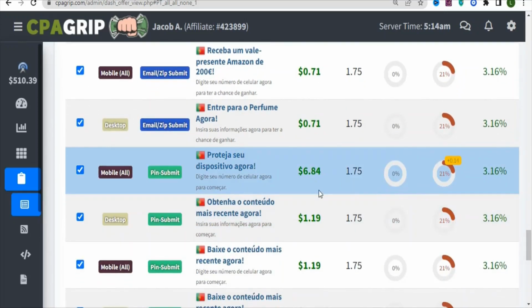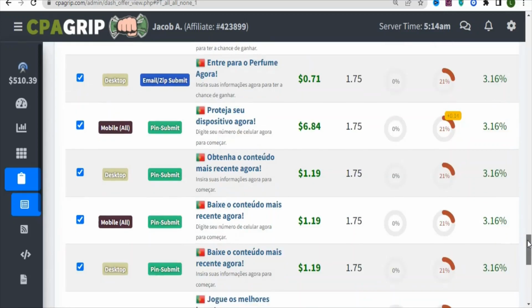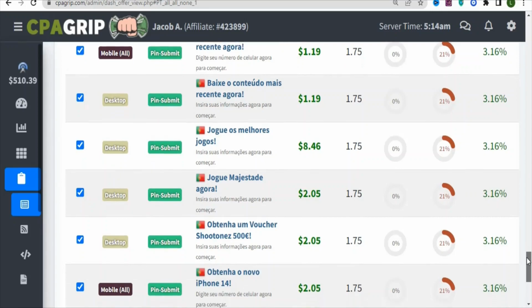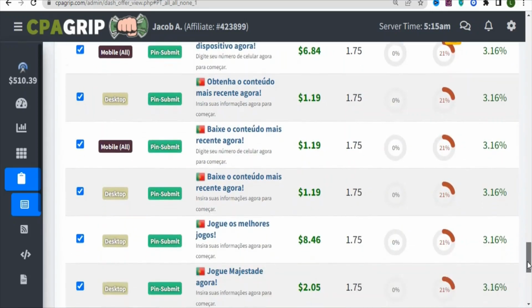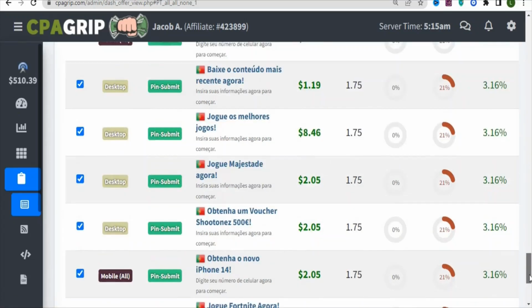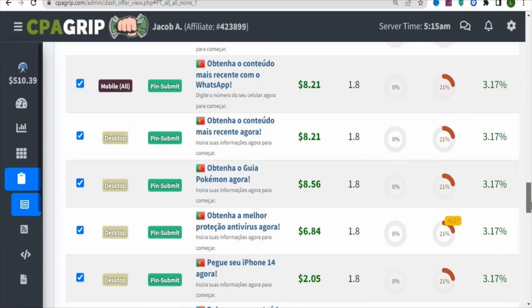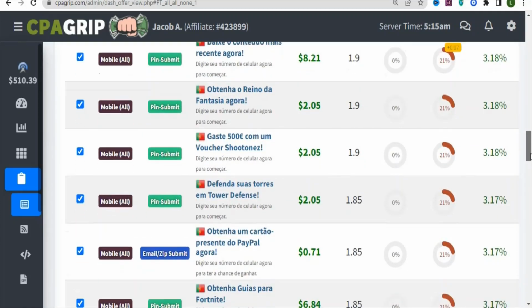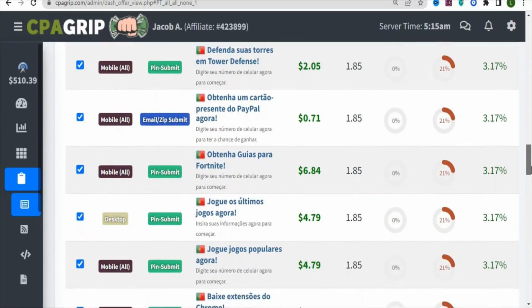These offers are updated all the time. There are times that you can even get offers that have up to $20 payout. You can see this one right here, $6.84. A lot of offers are going to be added onto this platform so that you can promote them, and some of them are also going to be removed. So make sure you take action right now so that you can earn the money. You can see right here, they even have page 2. When you click on it, you can find other offers to promote on this platform. Now what you have to do is find a traffic source so that you can promote one of these offers to people in Portugal so that you can be earning money.